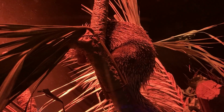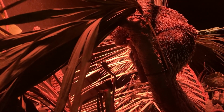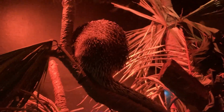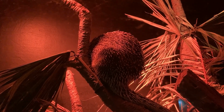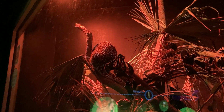You can see a porcupine up there. Can't really see his face, but you can see just how big he is. He's got a fairly big place here. You can see how big he is compared to like the tree in there.